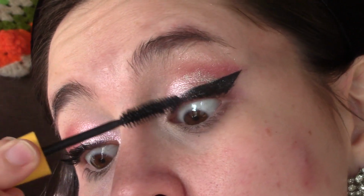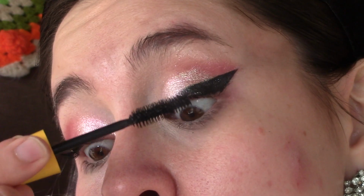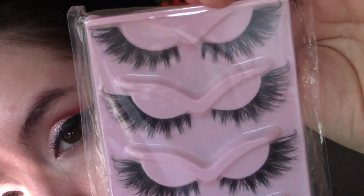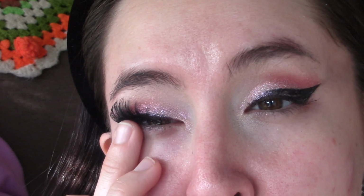And I did apply some new lashes today that I got off AliExpress. They're very doe eye, curled out on the end. I obviously had to cut a bunch off the front, or you can cut the end off, depending on what you like, to make it fit my eye, because those were pretty big, but you can see they're super flared out on the edge.